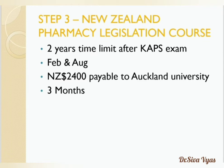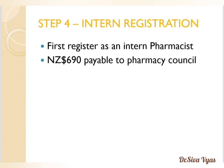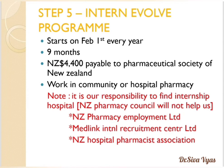To undergo this course, you need to pay 2,400 New Zealand dollars, that is 1,20,000 Indian rupees. Step number 4. After finishing the course mentioned in step number 3, you need to pay 690 New Zealand dollars, that is approximately 35,000 Indian rupees, to the New Zealand Pharmacy Council and register yourself as an intern.